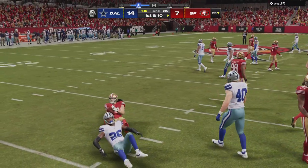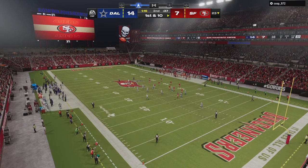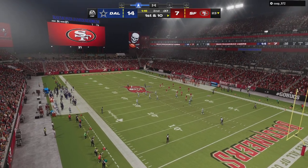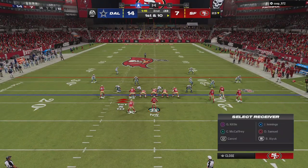A pretty good punt there, but also a nice return of 12 yards. And the Niners will go on offense. First and 10. The San Francisco offense ready to start their next drive.